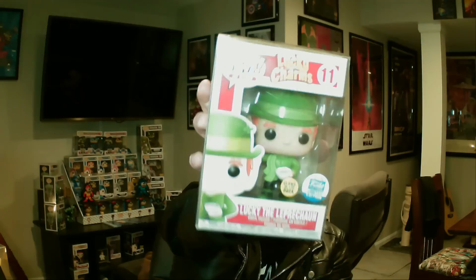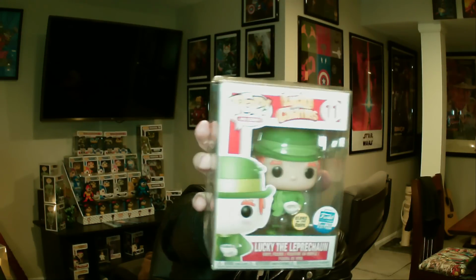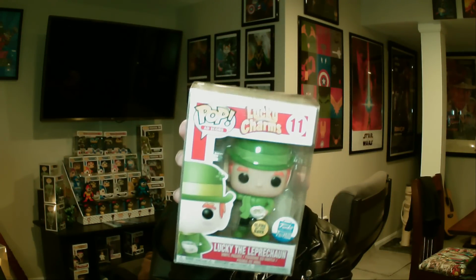And also, we have another order that came in from FunkoShop.com. Oh, yeah. This Lucky the Leprechaun, the glow-in-the-dark version. We also did an unboxing for this guy this week. We also did a glow-in-the-dark test with him. And he glows like, he glows like what? He glows like a light. I don't know. What do you want from me? I can't make any analogies right now. This guy is so cool.